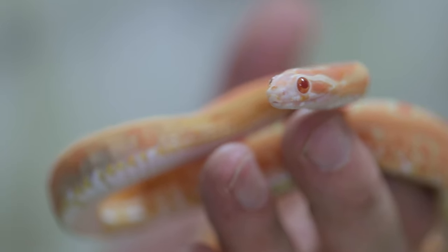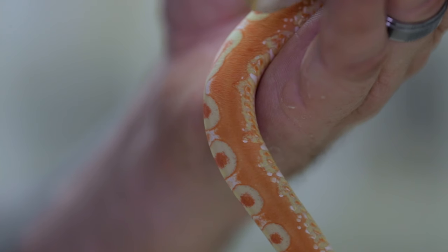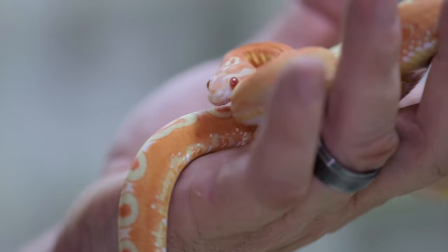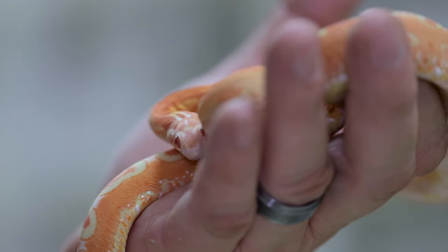Last colubrid I'm going to show you, because I could stay here all day just showing these things off, because I just am in love with them, is this albino reverse okeetee scaleless corn snake. Oh my gosh, that thing is ridiculous looking. Of course, the albino and the scaleless corn are both recessive mutations, and then the reverse okeetee is basically just the reverse of a normal okeetee, which is albino.